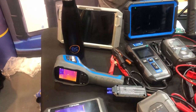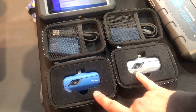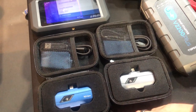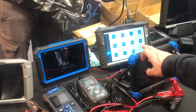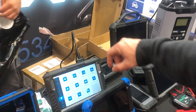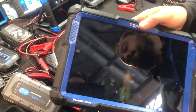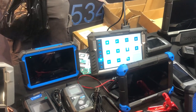Hi guys, so here at Automechanika Birmingham today, we've got the TC View TC001, TC002 thermal cameras for Android and Apple. These thermal cameras also work with our Phoenix range of tools that you can see here. We've got the Light, the Phoenix Elite, Phoenix Max, Phoenix Remote, and over here, the Phoenix Smart. This one here is our bestseller. With this tool, you'll get the online cloud-based programming and coding for 15 vehicle brands, as well as the full diagnostic software within the tool.